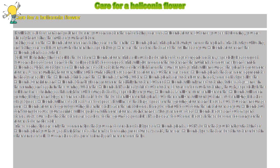Maintenance. Always remove dead Heliconia leaves and cut off spent stems. Make sure also that the stems are as close to the ground as possible. It's also safe to cut some leaves if these become too many for the flowers to be noticeable.